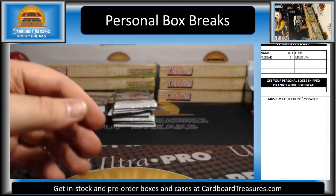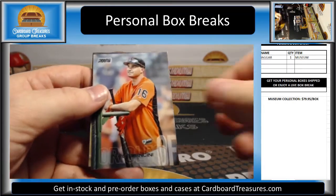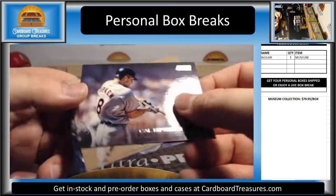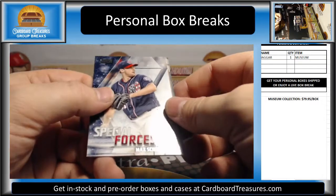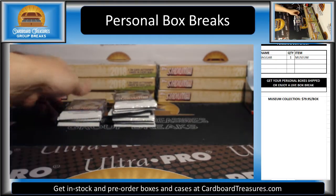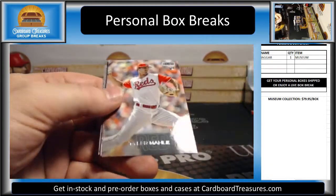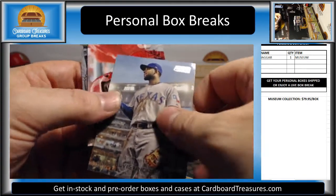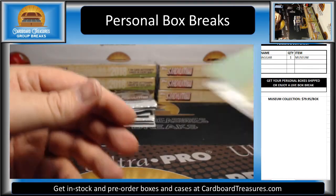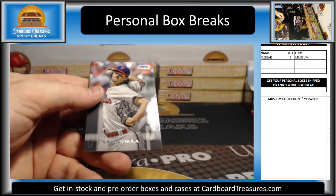Jay Bruce and Brett Gardner. Trey Mancini. Zach Cozart. Ryan McMahon, rookie. Cal Ripken Jr. Love that Ripken picture. Byron Buxton. Special Forces, Max Scherzer. Matt Chapman and Josh Harrison. J.D. Davis, Tyler Molle, Buster Posey, Brian Dozier, Elvis Andrews, Aaron Altherr, red foil, Josh Bell, and Gregory Polanco. All right, these get pretty bad glare. Yeah, Ben, I do too. I think the photography in this is awesome.